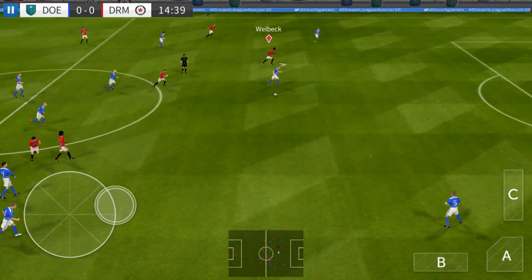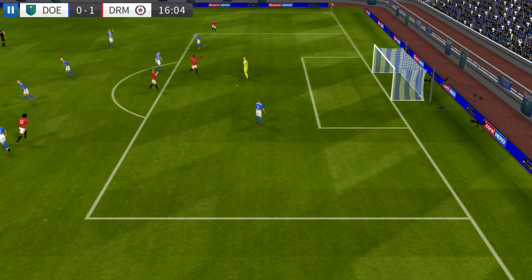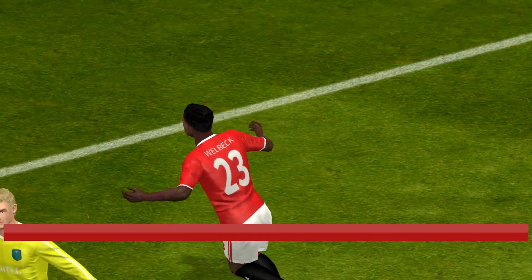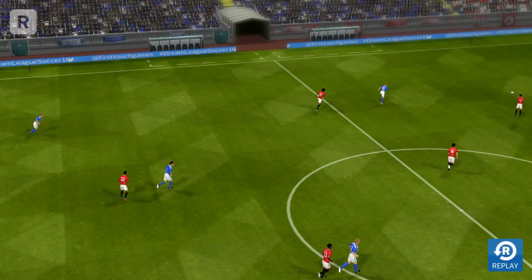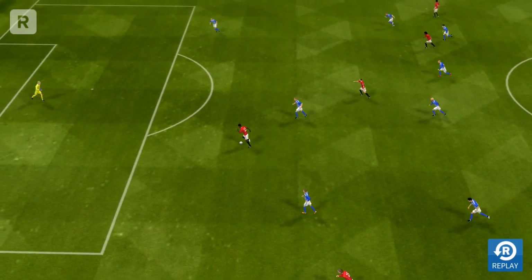Quadrado. Welbeck. Shoots! Oh, great goal! Well, if you put those shots into the top corners, any goalkeeper will struggle to get there. We won't get bored of seeing this one again.